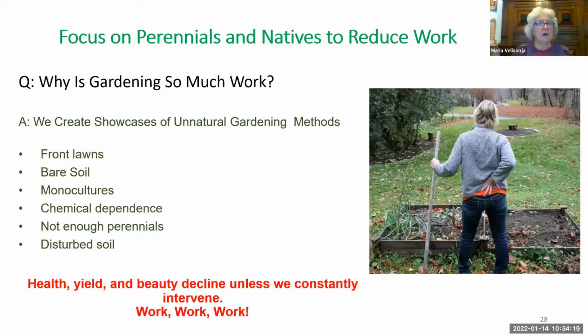So let's talk about why permaculture focuses on perennials. In short, we do it to reduce the amount of work. Many people actually will ask me, when I have many perennials in my front yard, how is it that I work so much, when they don't realize that I don't? And they think that gardening is a lot of work. Well, it's because we create showcases of unnatural gardening methods.